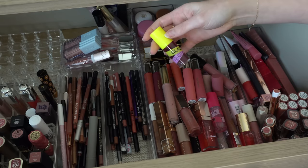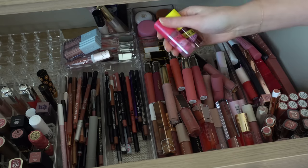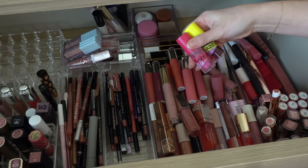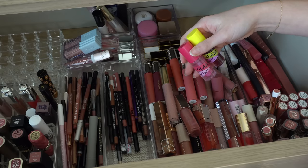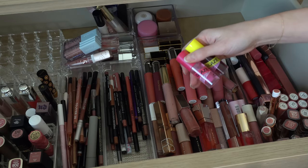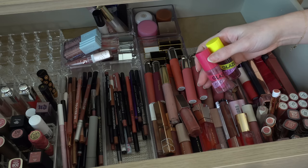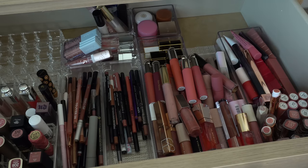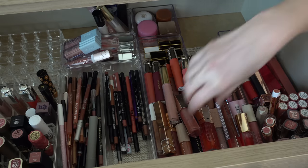Okay, I definitely want to put in at least one, maybe both of these In Beauty Project, I think, lip oil glazes. I got these during the sale and I love these. They smell good. They're not sticky. They look pretty. I am loving these right now. So honestly, I might put both in just to have them.